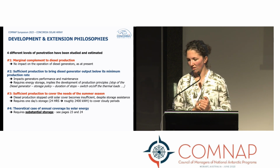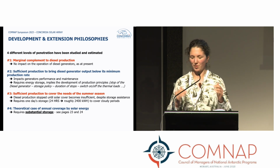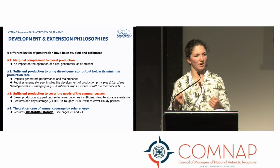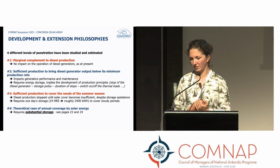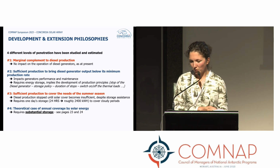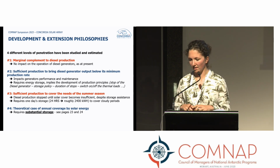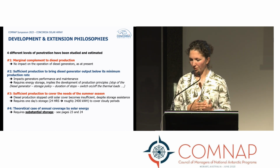The first one would be to just complement diesel production, but not go over this 30% limit of charging our diesel generator, which is a limit where they're not operating that efficiently. It wouldn't impact the operation of diesel generators, but it's maybe not that interesting or that challenging. I won't go further into that today. The number two solution would be to produce more energy with the sun, but then to go over this level of 30% diesel generator charge.